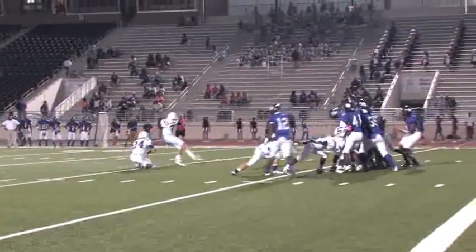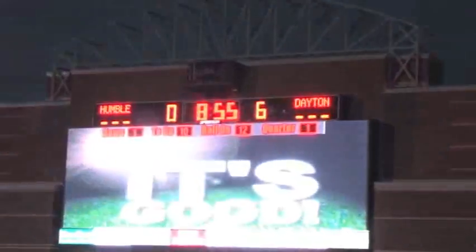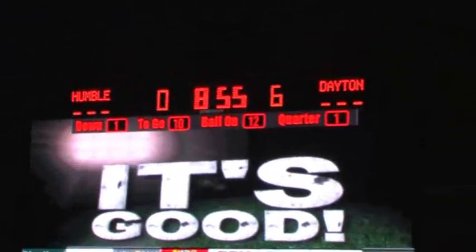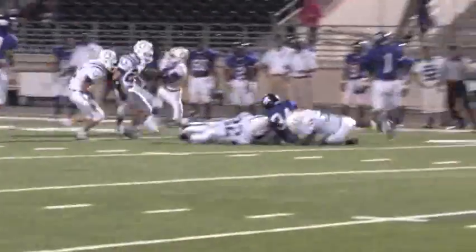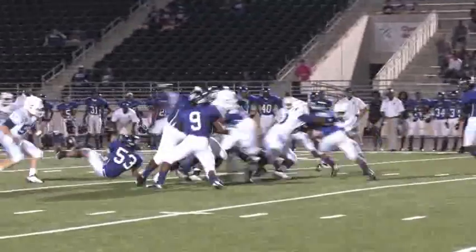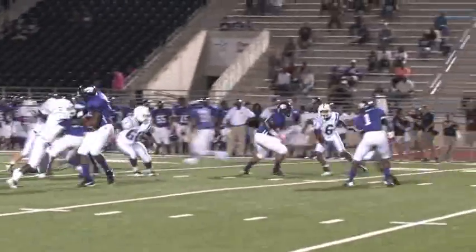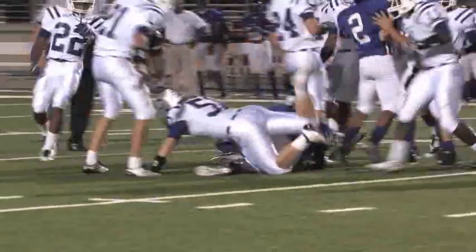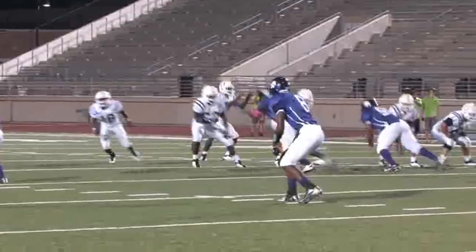The extra point by Caraco goes through the uprights. The Broncos lead 7-0 with 8:55 left in the first quarter. The Wildcats get the handoff, but face a staunch Bronco defense. After three plays, the Wildcats punt the ball. The Broncos get the ball around the 50-yard line.